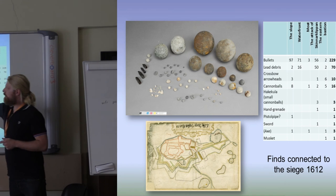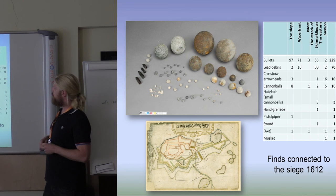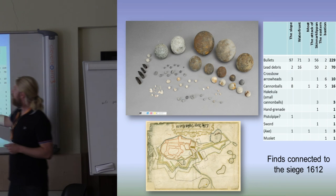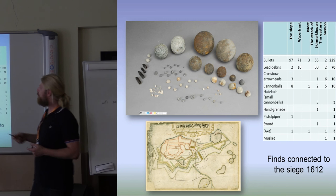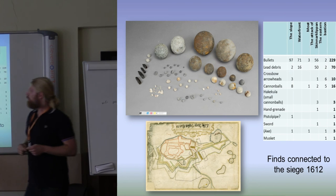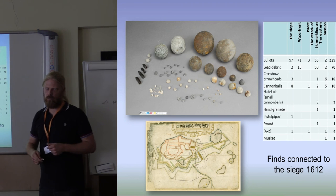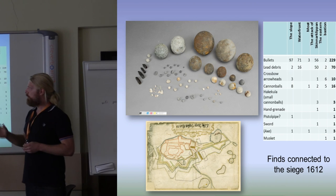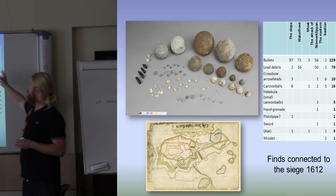And this is a typical set of artifacts: lead bullets from pistols and muskets, and what we call hawk killer lead shots, I think they call them, and cannonballs, of course, and even crossbow arrowheads, which are very late, 1612. So it could be from the earlier siege, 50 years earlier, or it's another use of them that we don't know. And here we have the amount we have found.